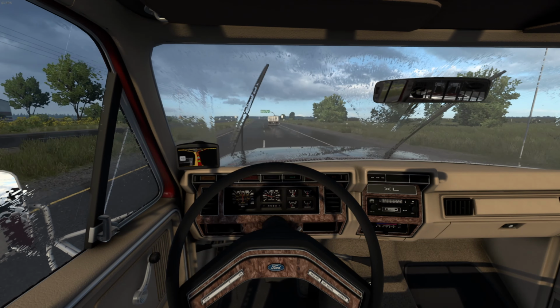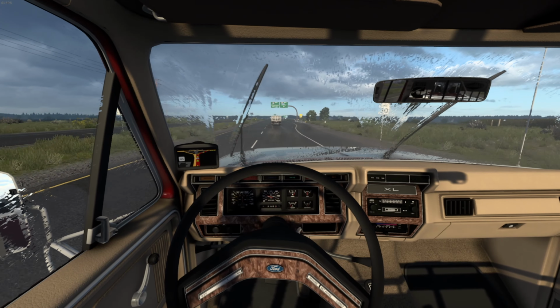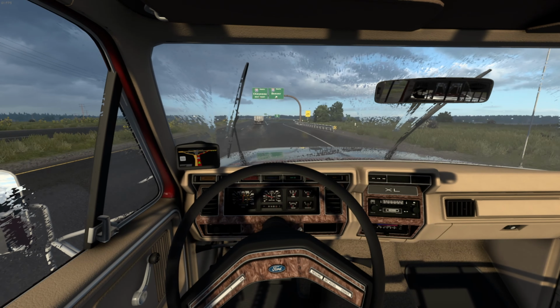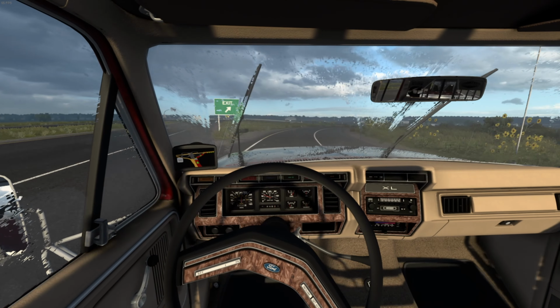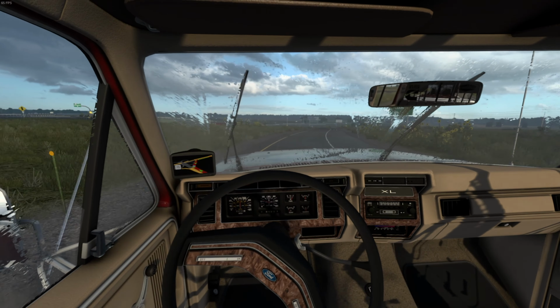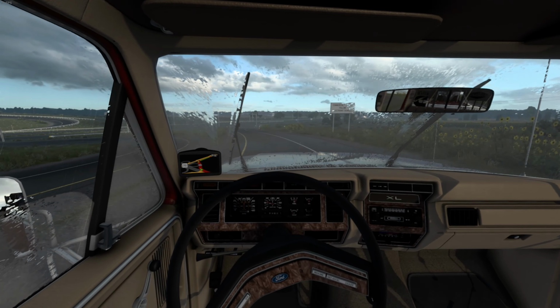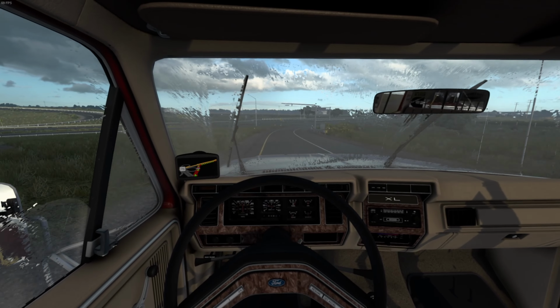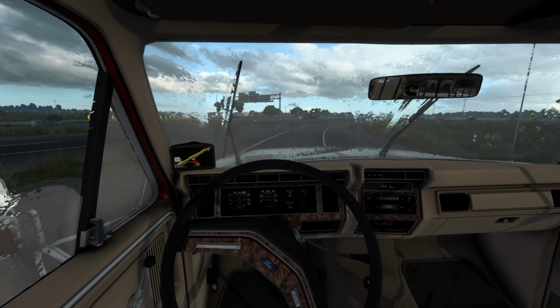Keep right, and then exit right. Exit right. No problem, Morgan. And I've seen the first Denver sign, so we're not too far away. We can't be anyway, because as I said, it's like 100 miles, or a bit over 100 miles trip.